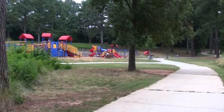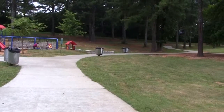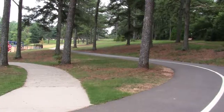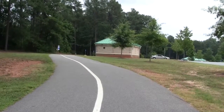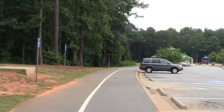We're coming by the playground situated here right by the walk. The trail now bends around to the right and wiggles around the pine trees. Now the trail joins the other trail that runs around the lake. If you just wanted an abbreviated workout and a short walk, you could just walk around the lake. Now the trail bends upward as we go by the restroom. The trail curves around the restroom toward the playground here by the parking lot.